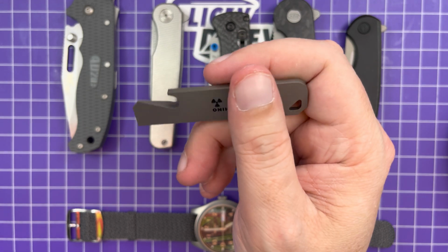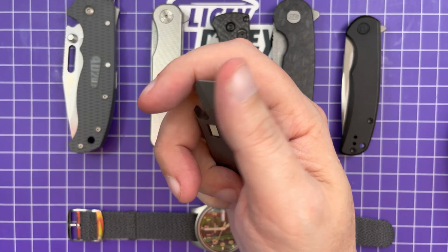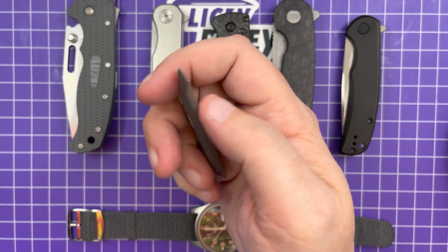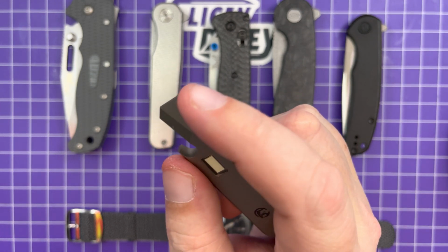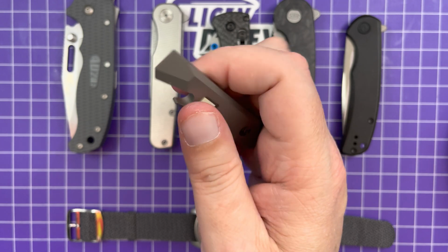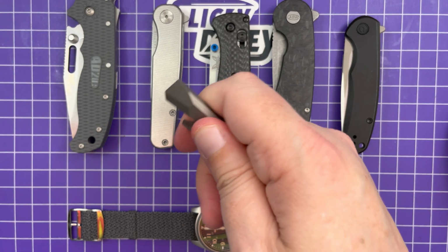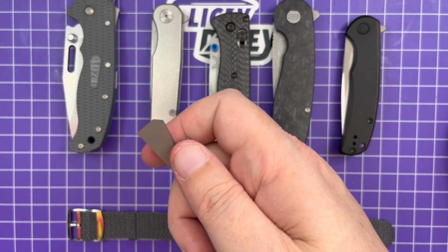I put it in my pocket and it just sat there and it doesn't bother me, which I'm kind of surprised because it does have some quasi-sharp edges. You can actually open a package with this. I did clean some sticky stuff off it before I started this. I haven't pried much with it. It's a little small. I don't think it'd be the best actual pry tool in the world, but it'll probably work.